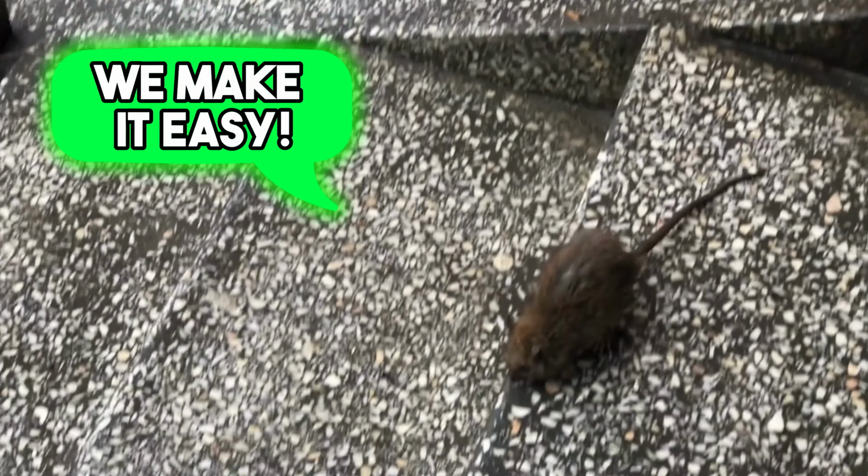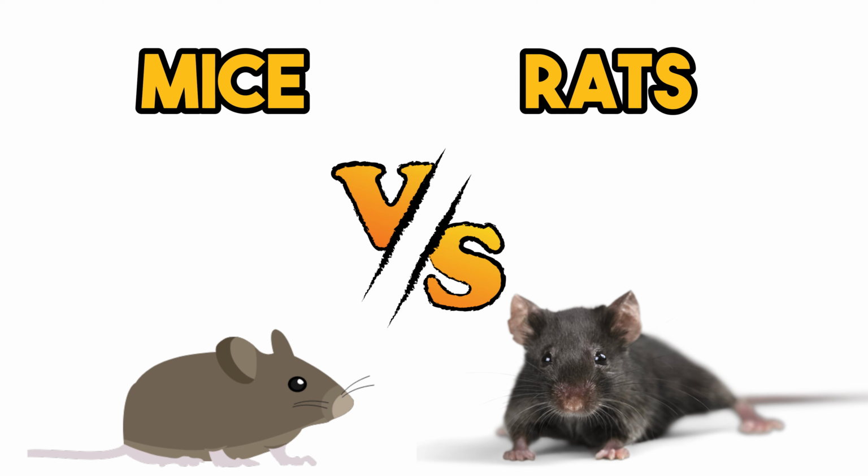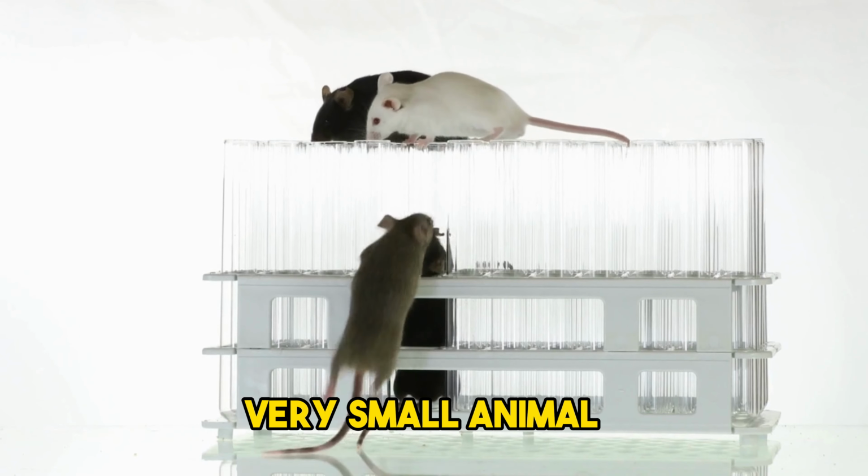You won't believe how easy it is for a rodent to get into your house. Let me tell you the difference between rats and mice. People tend to get them confused. A mouse is a very small animal.